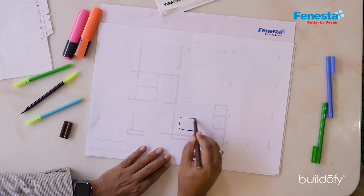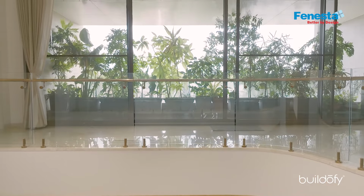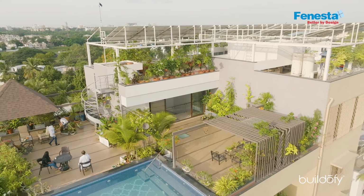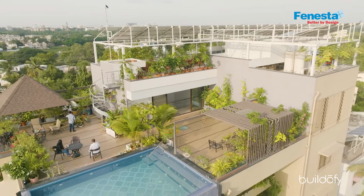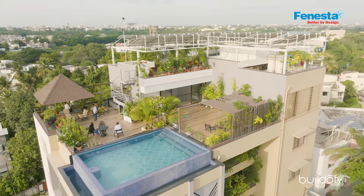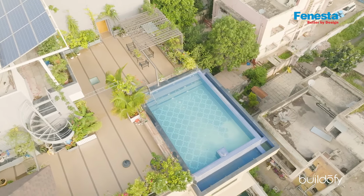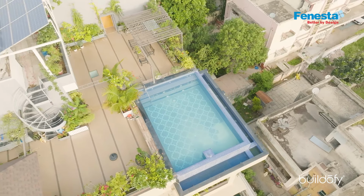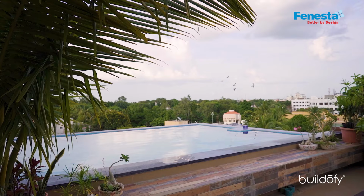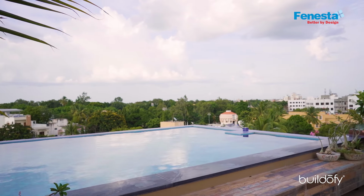As we move on to the top floor, which is the 4th floor, this floor opens up into a huge terrace. The terrace has been provided with a lap pool in the northeast corner. The lap pool has been designed on the top floor so as to have privacy, and also it has been designed in such a way that it gives a feel of an infinity pool.